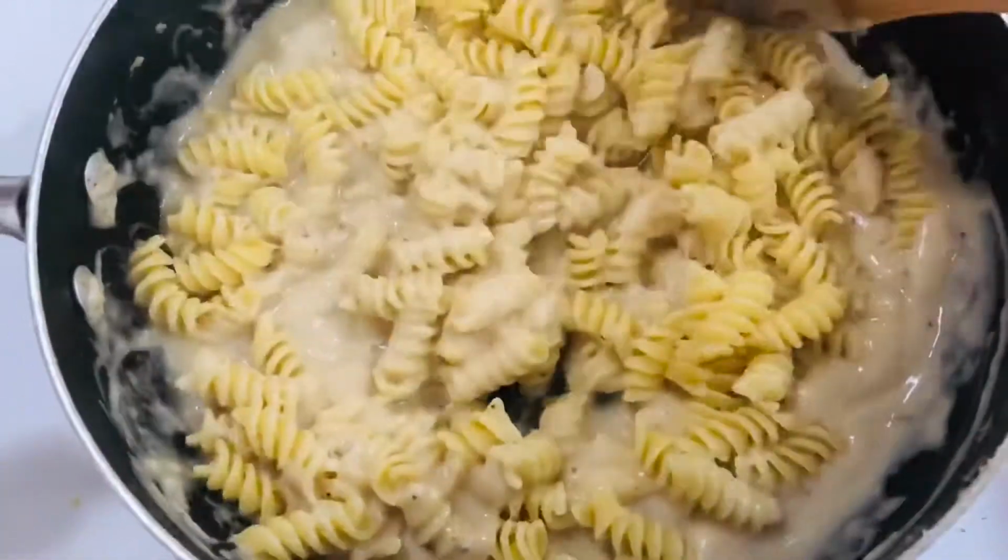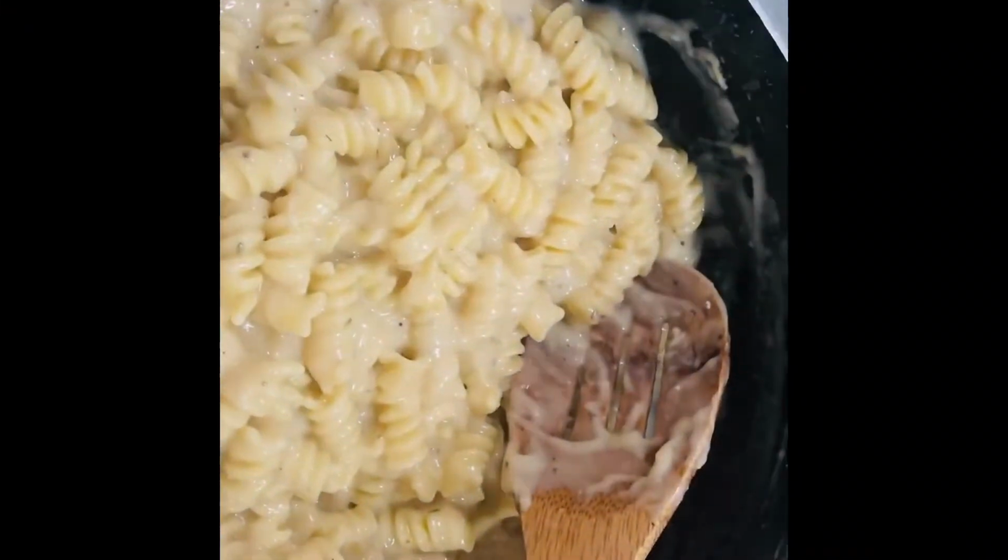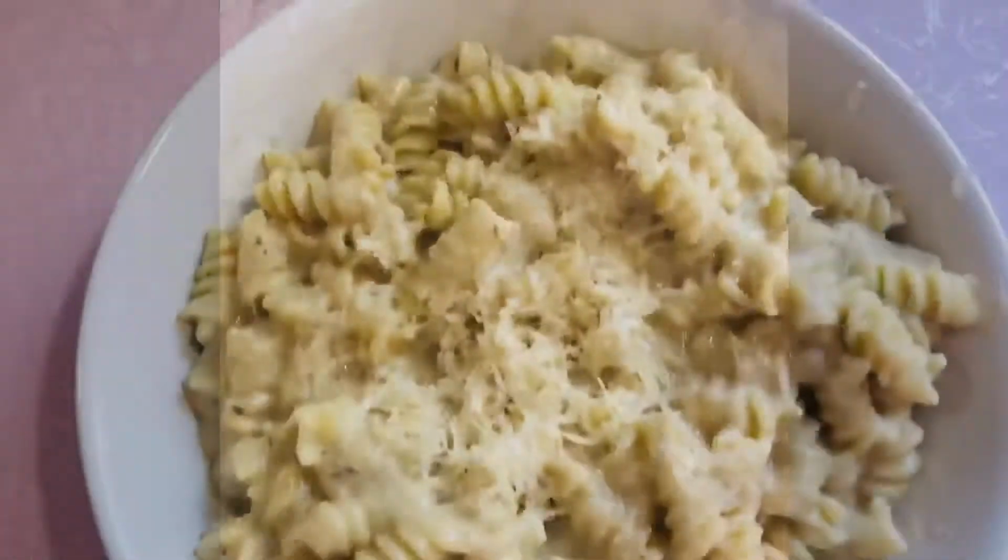Oh my gosh, y'all, look at the cheese in that. It looks absolutely delicious. My husband loved it. You do not realize how much you miss cheese until you cannot have it.